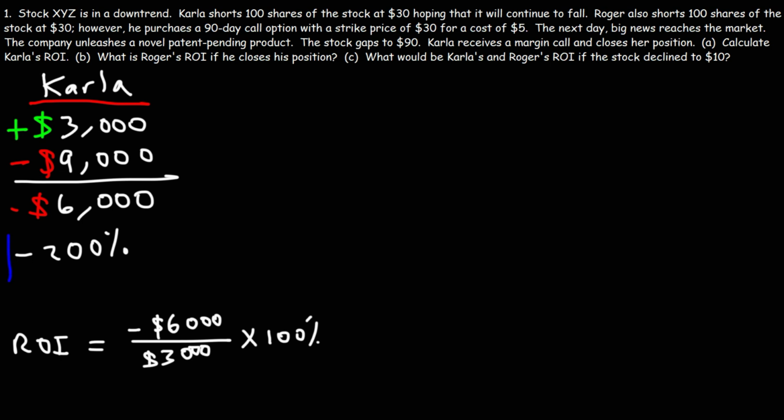So as you can see, the potential loss of shorting a stock can be greater than 100%. It can be greater than your original cost of investment. And there's no limit to how high it can be. It can be 300%, 500%, 1,000%. So imagine if you're shorting a stock with an initial position of 10,000, but then you have to spend 100,000 to buy back those shares. That could be a huge loss. So thus, it's important to protect your original position.